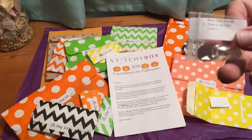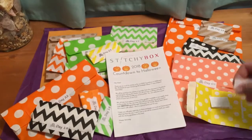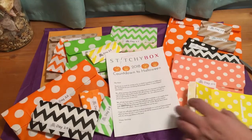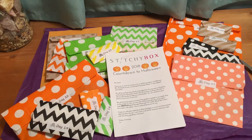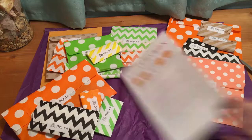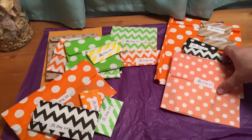Kind of impressed with that. My cat jumped into the frame and knocked everything on the floor, so I had to start over. So that was day 8. And now we have day 9.